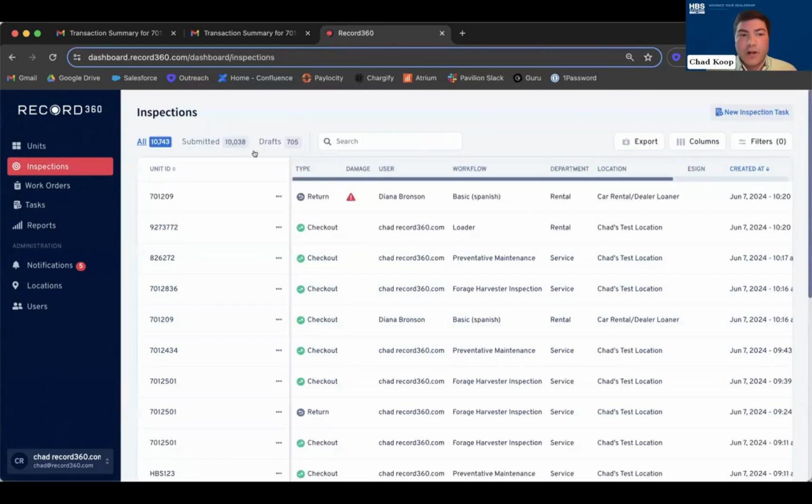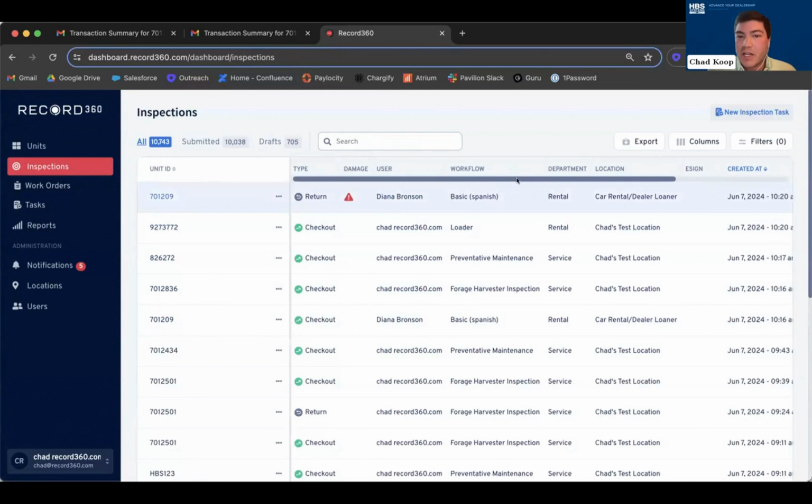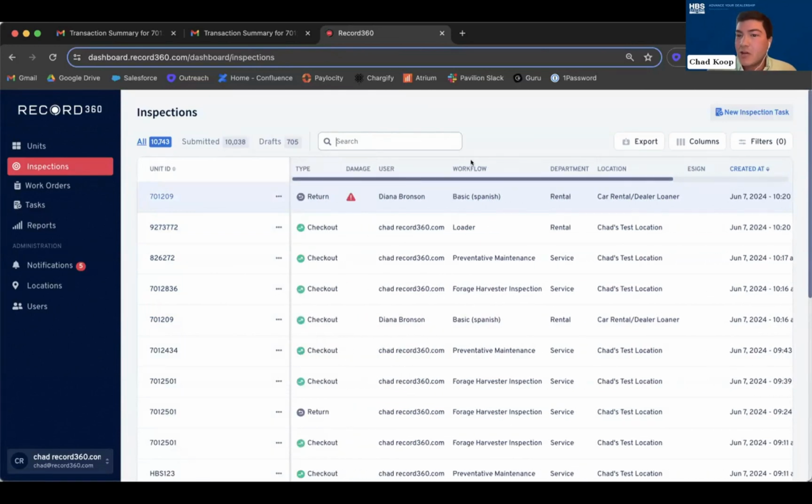The second tab that I wanted to touch on was the inspections tab. So you'll see here, I've got this filtered in chronological order. Any inspection that had damage notated on it would be flagged here. You can search by any field in that checklist summary to find old inspections. You can filter by any one of these columns above. And you can also filter and save by your own particular location.